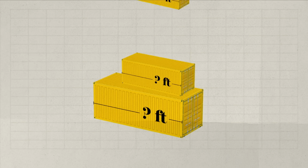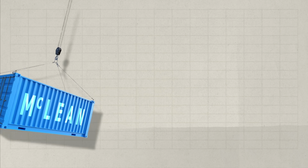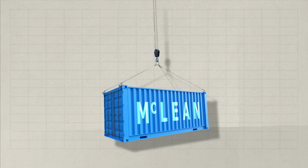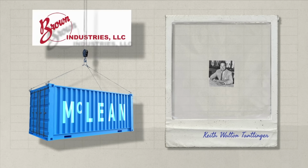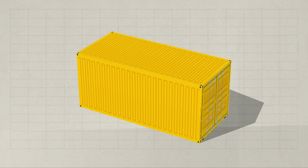But before it could change the world, one very practical question needed an answer. How big should the box be? To figure out the dimensions, McLean tracked down Keith Tantlinger, chief engineer at Brown Industries. As it turned out, Tantlinger had already independently invented something very similar.